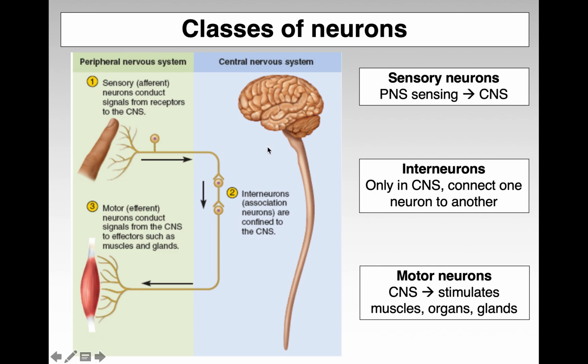Going into the central nervous system is afferent, so sensory neurons are afferent, and then the motor neurons are efferent. I always remember that because they're causing an effect, right?